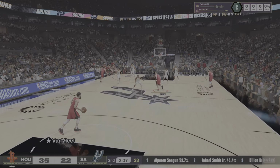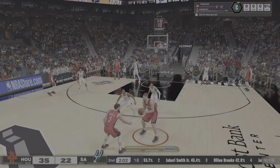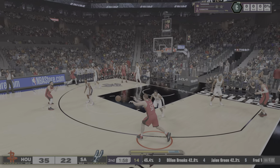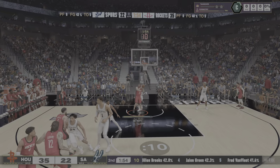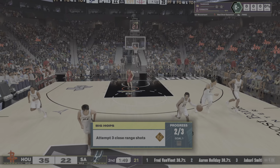A different look now for San Antonio. Victor Wembanyama is checked in for Zach Collins. And it's Paul in for Harrison Barnes. And the Rockets making a change here as well. Adams checked in. Van Vliet finds Adams. Here's Allen. And Jones pulls it down. Spurs trail by 13.